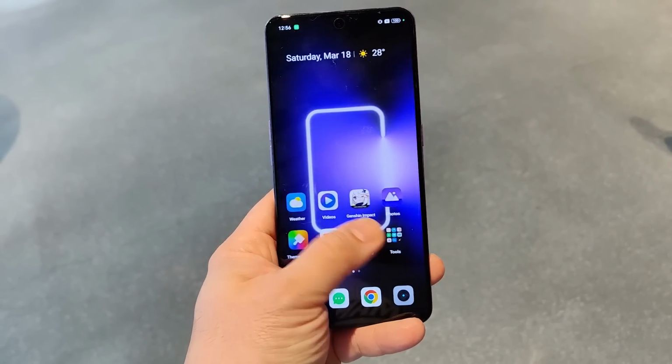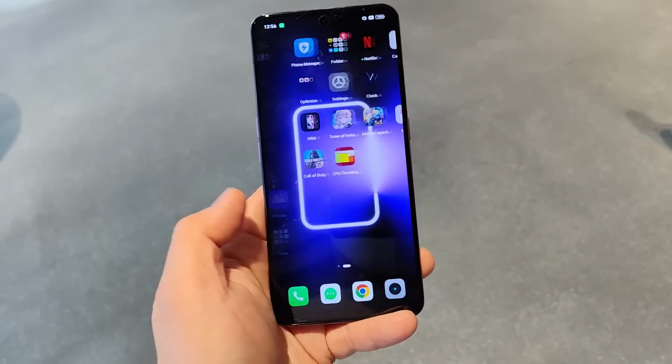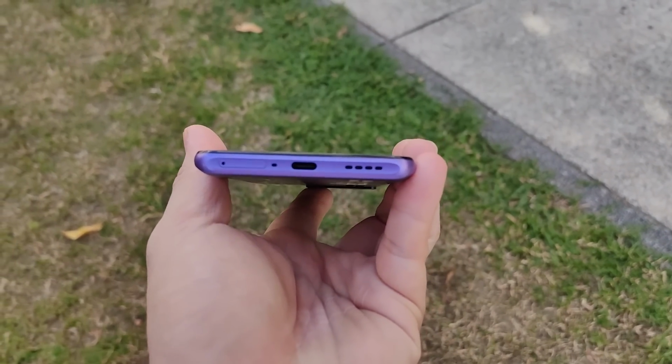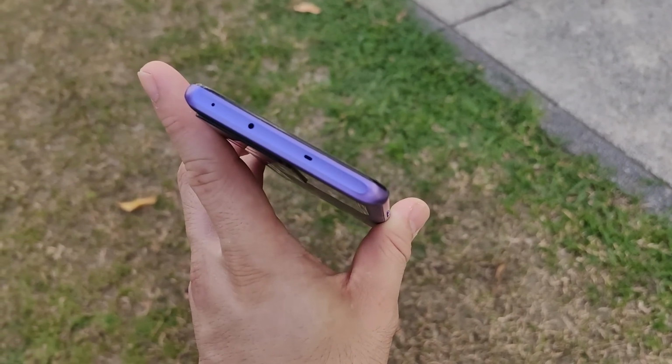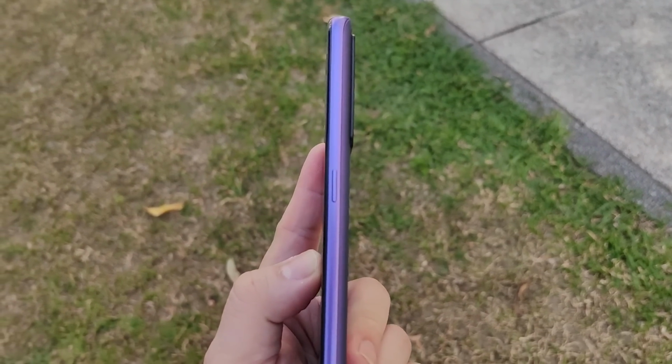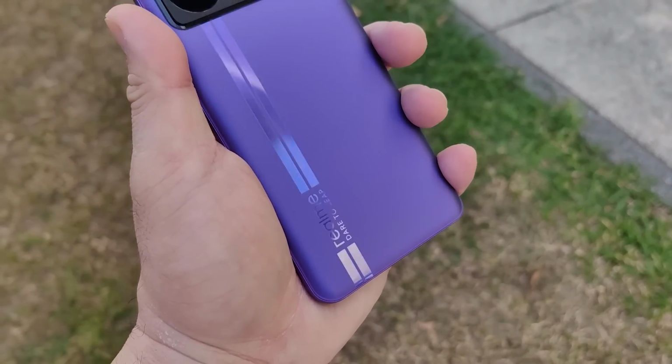But of course, in a couple of months, maglalabas na si Xiaomi ng 300 watts. Probably matatabunan na naman ang effort na nilabas ni Realme. But of course, currently, it's the fastest charging phone available in the planet right now na pwede na mabili commercially.